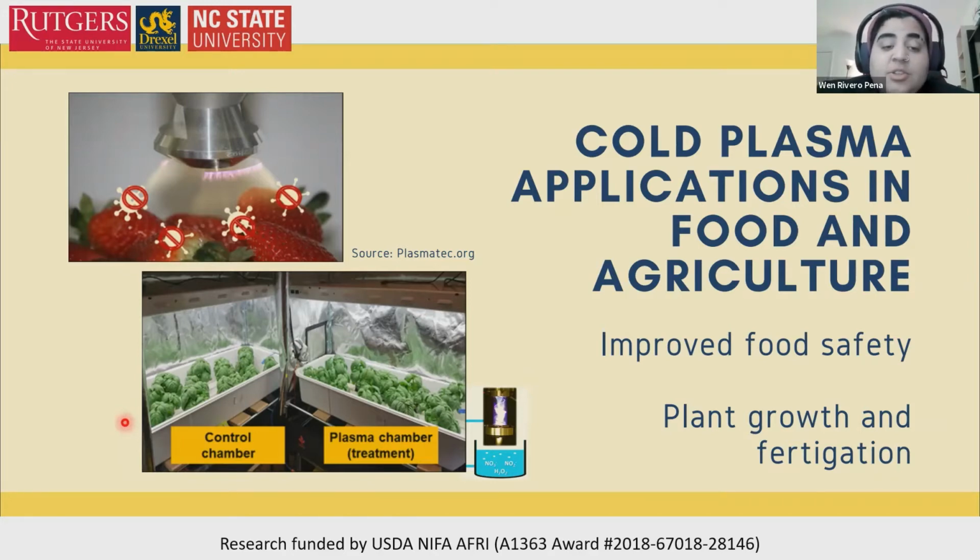However, if the nutrient solution becomes contaminated by foodborne or plant-borne pathogens and microorganisms, this can jeopardize the whole system and lead to hydroponic crop loss. Maybe we can suggest the use of plasma in this case.